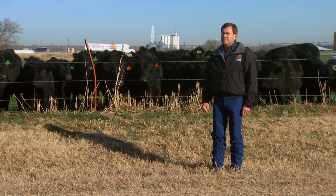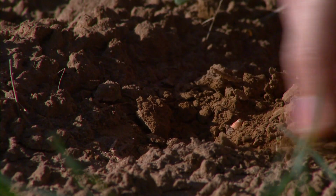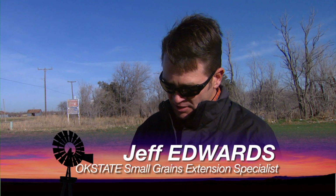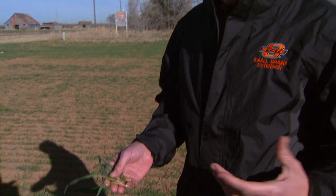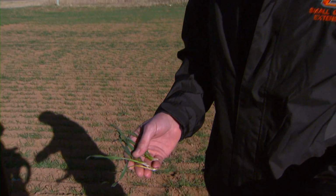We turn to Jeff Edwards, small grains extension specialist, for a broader look at the Oklahoma wheat picture. Well, we've got a couple of situations. Wheat like this that was sown in October with the intention of it being grain-only wheat, largely laid in the ground until we got some rain in November that allowed it to emerge. It's smaller than what we would like to see.